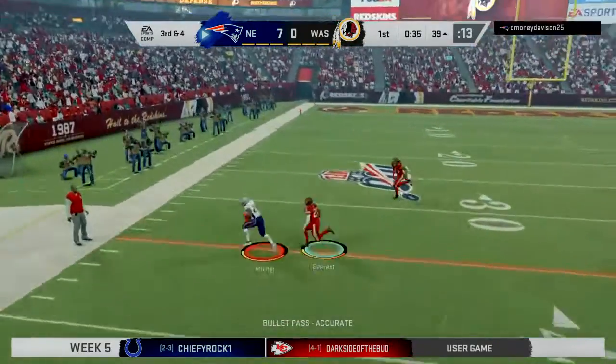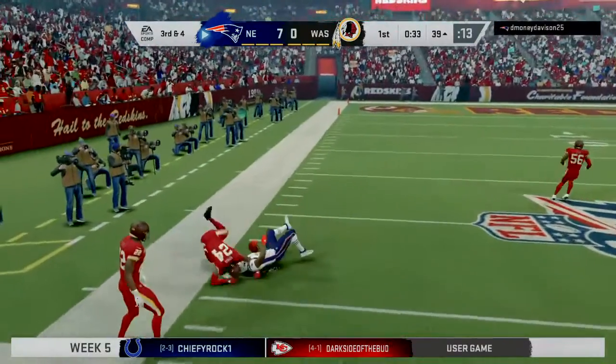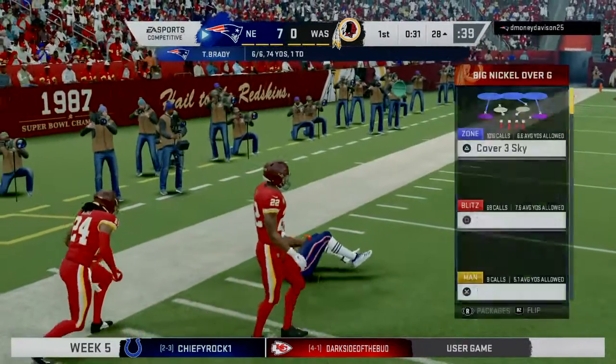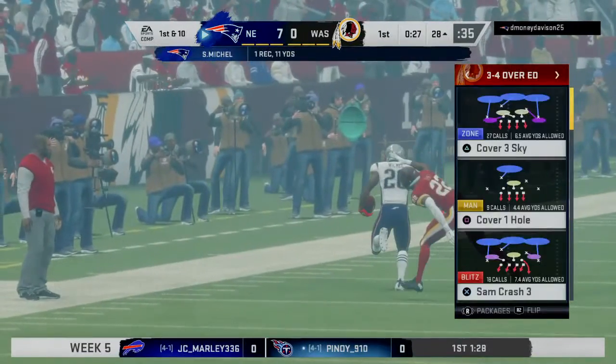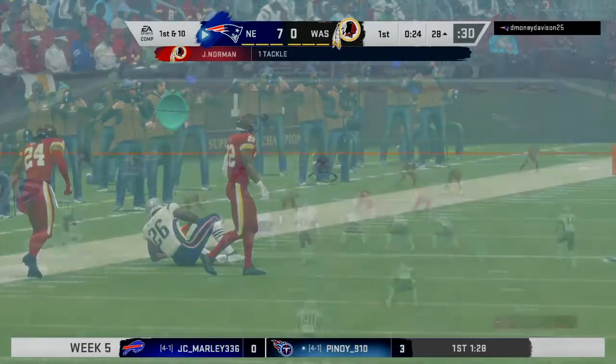Brady going to throw. That's to his running back, Sony Michel. And they're going to have another 1st down here as the tackle's made at the Redskins' 28. And defensively, they were in zone coverage there.